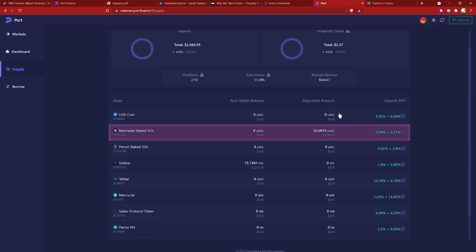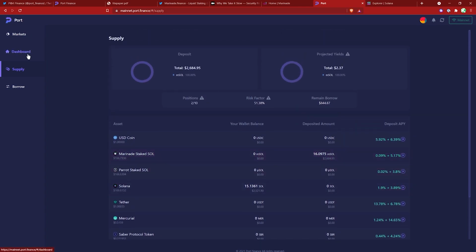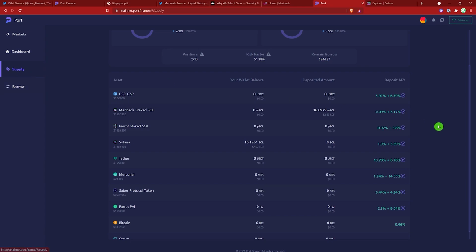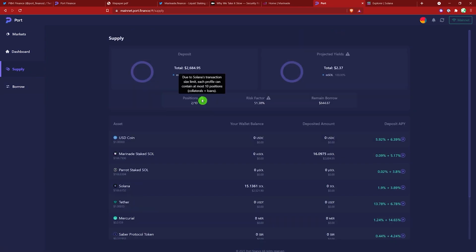You'd then probably, as you started to earn a little bit of Port, which will accrue up here, go and claim some and convert some back to mSOL to redeposit. But that's a little bit complicated, so we're not going to go into that too much. We're back in supply. As you can see with positions, we've got a maximum of 10 positions. So any more than that, we'll just set up a separate wallet address, which would be very simple.